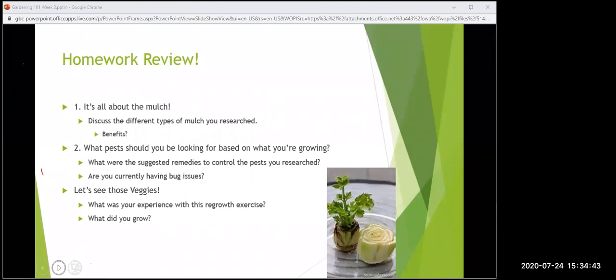Is celery a fall plant? Yes. Should we wait until it gets a little cooler? Yes, you can actually start putting in your fall garden. I'm actually putting in mine now. I thought we were going to have some time to let me start my fall garden with you guys, but you guys have a lot of great questions, so it looks like we'll be holding that for next week as well. But yes, you can start your seeds now for your fall garden.